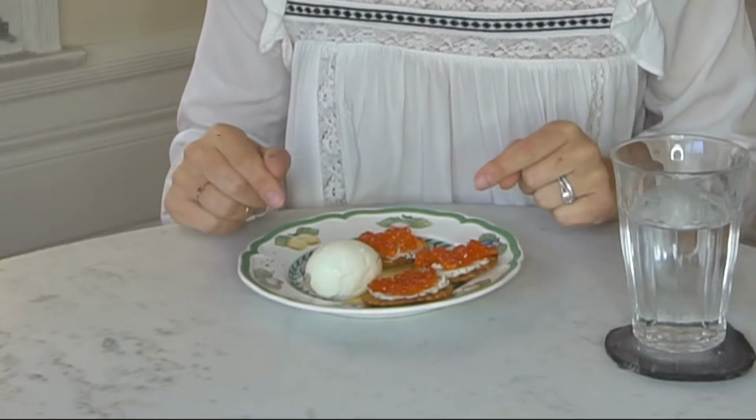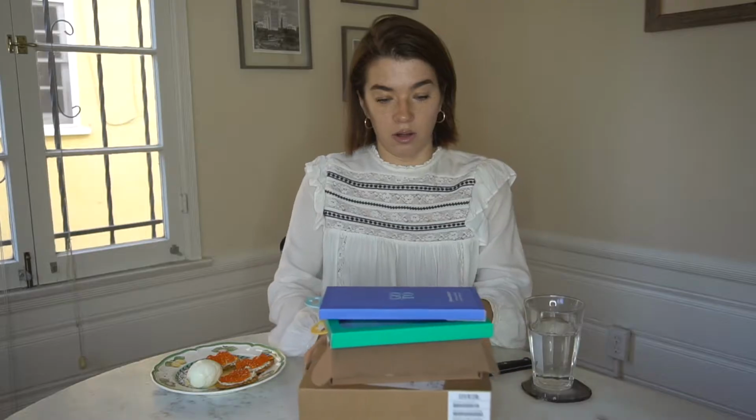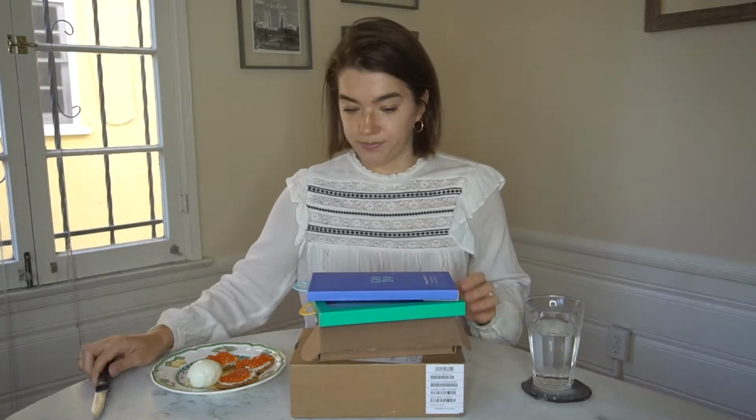A hard-boiled egg and caviar, because we love caviar in Russia, and today I decided on the golden iPhone, so let's be fancy. I also have a knife because I could not find my box cutter, so I'm just gonna use it to open those boxes. Here are all the boxes I need to open.